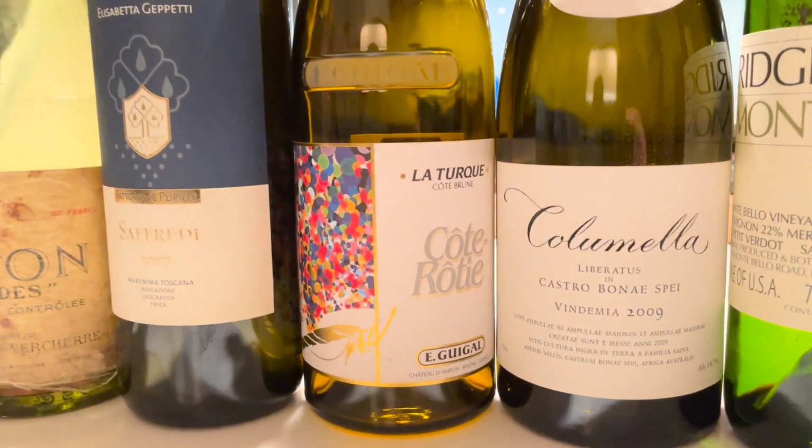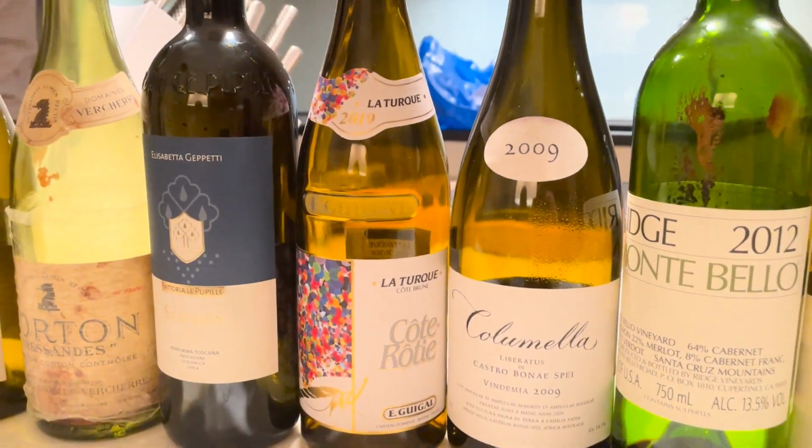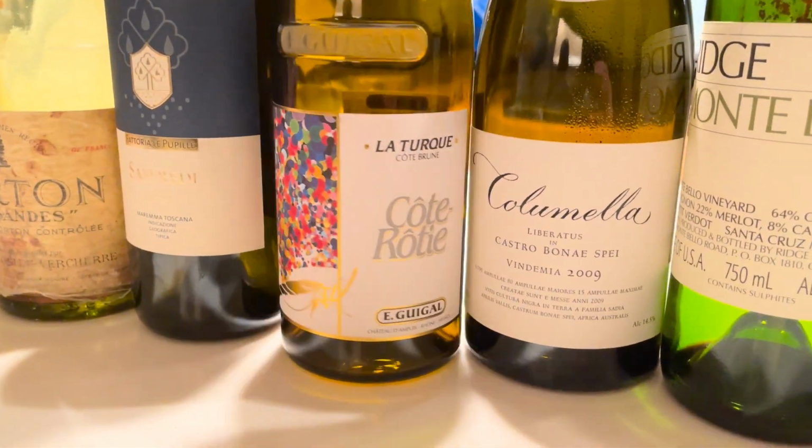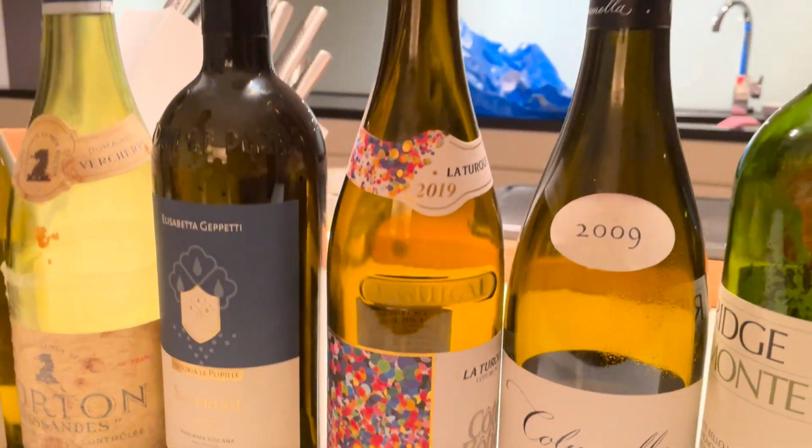And when it was unveiled, it was the 2019 La Tâche, and the Swedish importer, who is part of the group, had brought it. And it was magnificent. It was absolutely stunning for such a young La Tâche to be so approachable and so generous with its fruit already. And you're talking about Grand Vin already. And it's only going to get better and better and better.